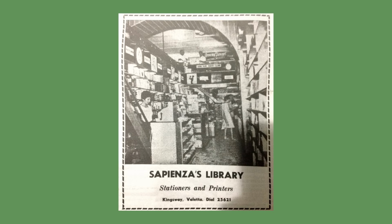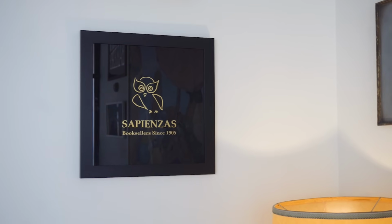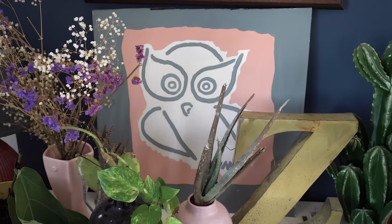My family had a bookshop, which they started in 1905. I spent my childhood going into Valletta with my father, so it's a big part of who I am. A few months ago, I got contacted by a friend of mine passing in Valletta who noticed the tenants decided to change the sign and there was the original beneath it. But I'm glad that he got in touch with me because I managed to go down there and retrieve it.